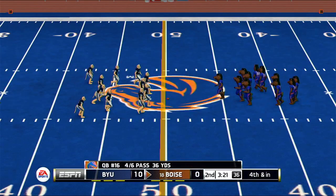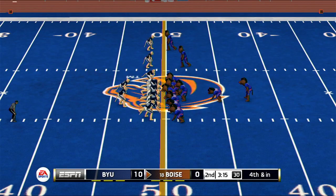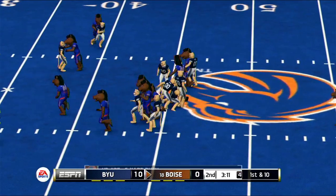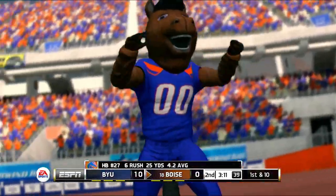Fourth down, and the offense is still on the field. They put everyone up on the line. I think you got to give credit to the big boys up front there. They're able to get this back to room that he needed.